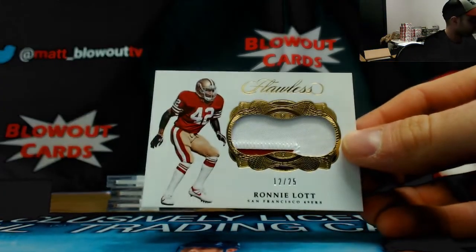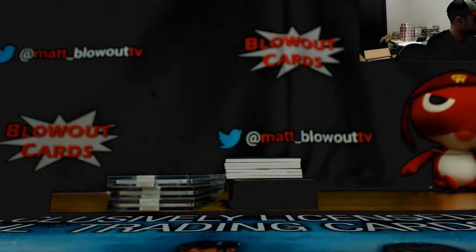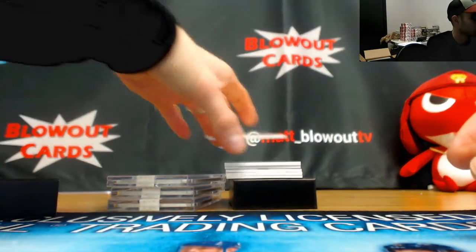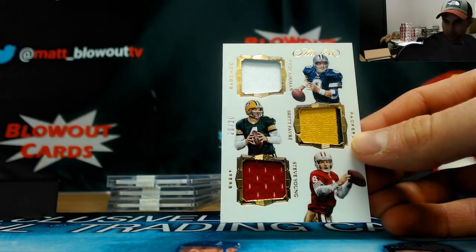Number 12 of 25, Ronnie Lott. All right, then we got a triple patch. Aikman, Favre, and Young.